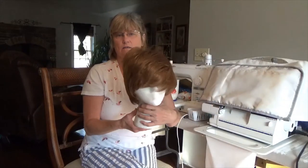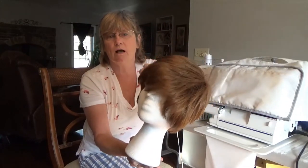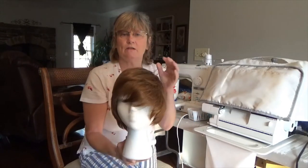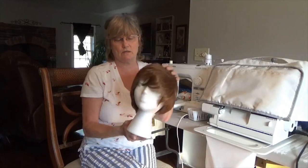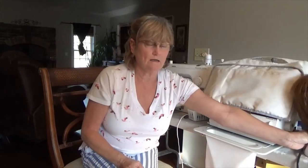It's a Paula Young wig. I wore it once, and I'll put a video of me modeling it for you. I like that length, but my glasses get stuck on the wig part right here, and it's uncomfortable. I'm insecure in it, so I guess I won't be wearing a wig.